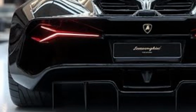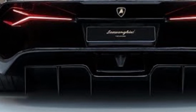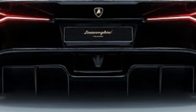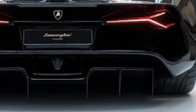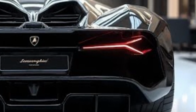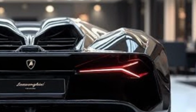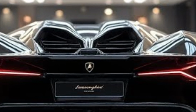The Lamborghini Revuelto Phantom arrives like a whispered legend turned real. A darker, more mysterious take on Lamborghini's already riotous hybrid V12 hypercar, imagined as the Phantom. A limited-run, stealth-styled beast that amplifies everything we loved about the Revuelto and then pushes it into theatrical territory.